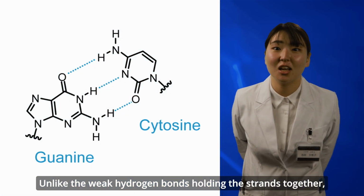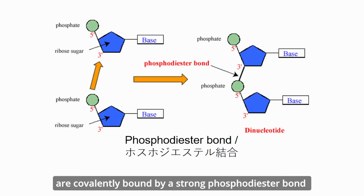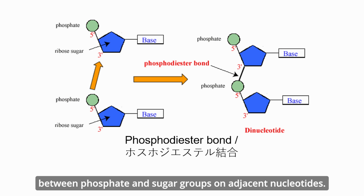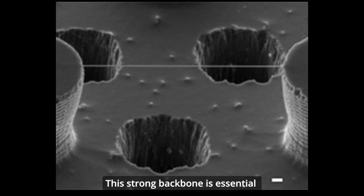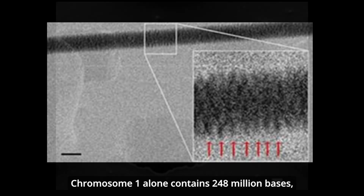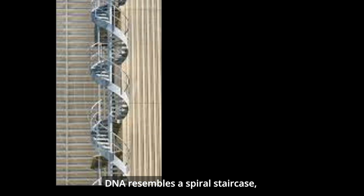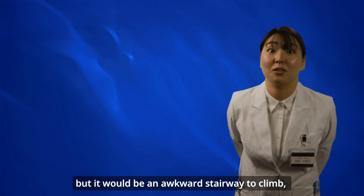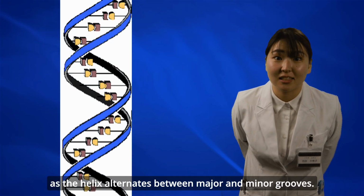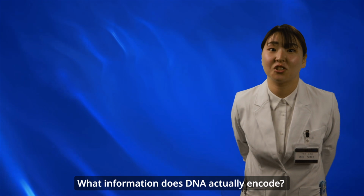Unlike the weak hydrogen bonds holding the strands together, the nucleotides forming the DNA backbone are covalently bound by a strong phosphodiester bond between phosphate and sugar groups on adjacent nucleotides. This strong backbone is essential in order to prevent the DNA strand from fragmenting. Chromosome 1 alone contains 248 million bases, forming a molecule 8.5 centimeters long. DNA resembles a spiral staircase, but it would be an awkward stairway to climb, as the helix alternates between major and minor grooves. What information does DNA actually encode?